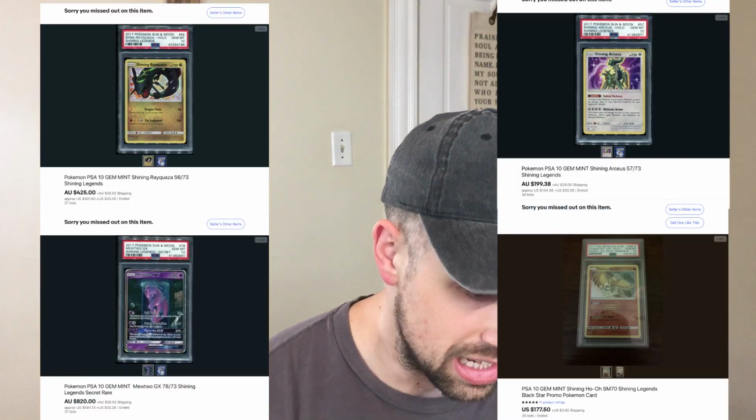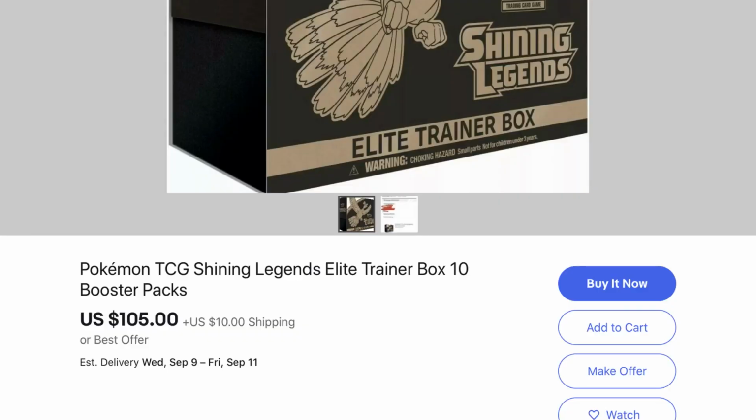And you can still get an Elite Trainer box with 10 packs for $105 or best offer. It's just a very popular fan favorite set with those Shining cards that you haven't seen since Neo Destiny, and they haven't produced any more since then, so that would be a really good idea to pick up a few of these Elite Trainer boxes or booster packs.